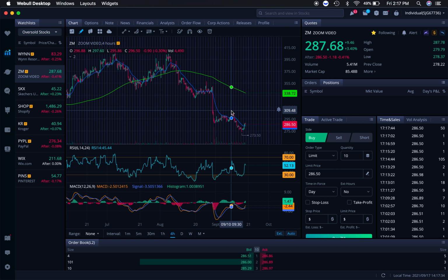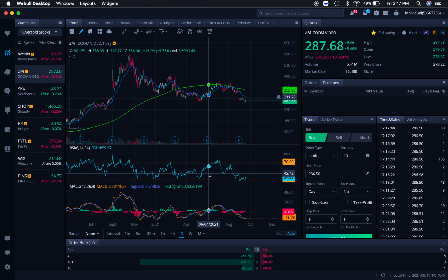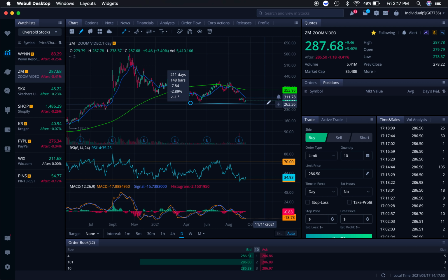Zoom is approaching 52-week lows. I don't just want to look at it on the 4-hour time frame. I want to look at it on the day chart, and the reason is this previous support level that we have right over here. Patterns tend to repeat themselves. They don't always have to, but this is right around $270 a share.